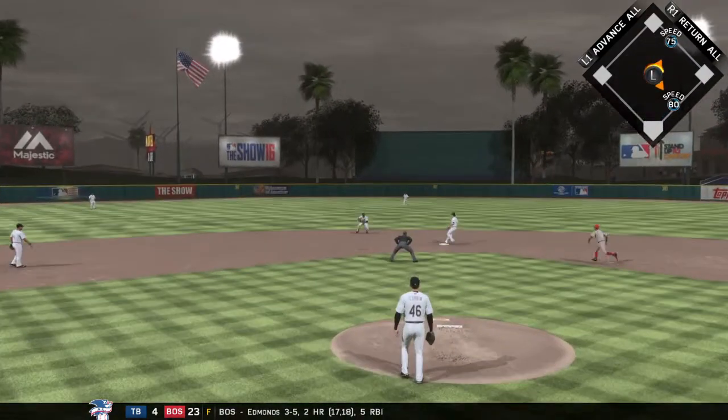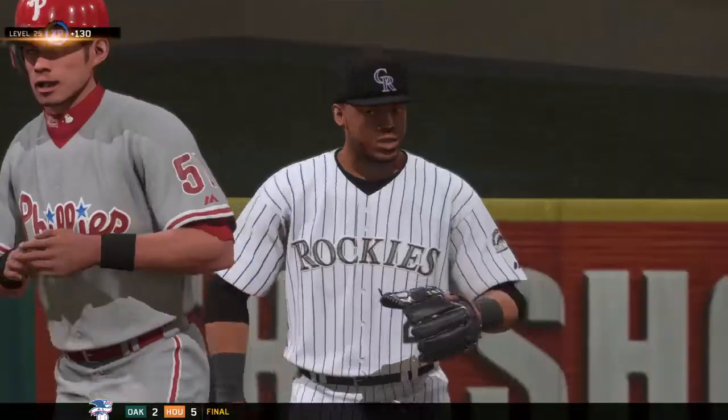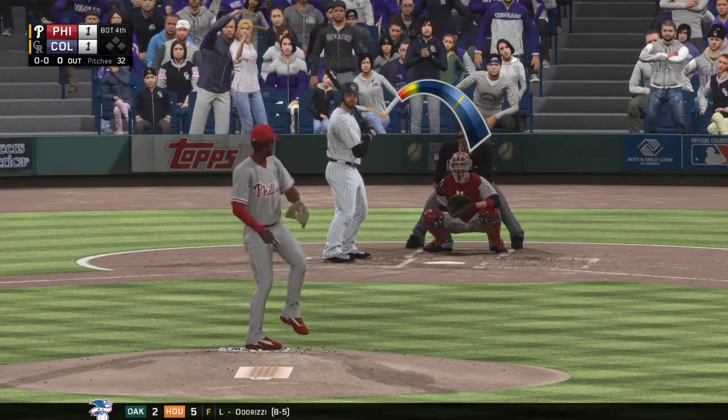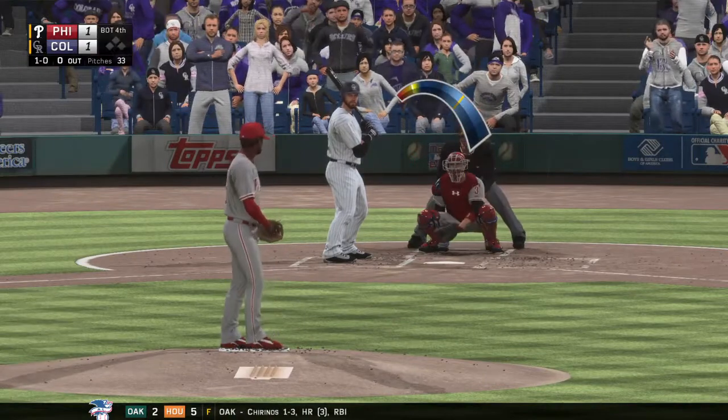Ground ball sent back up the middle. Throw to first in plenty of time, and the side is retired. Josh Hamilton is set to lead us off in the home half of the fourth inning. First pitch of the inning misses here to the cleanup man. It's 1-0.